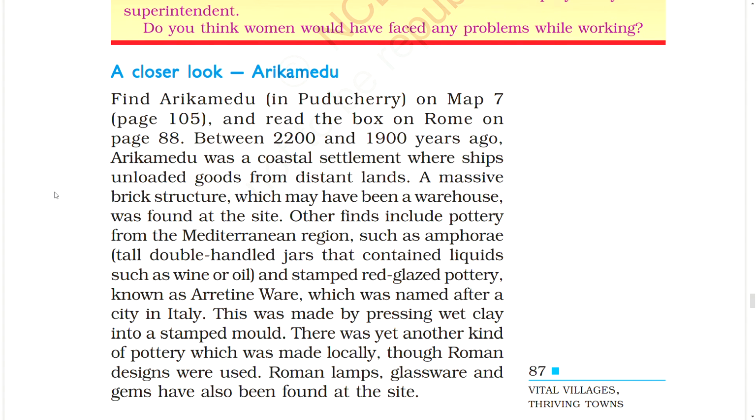A closer look. Arikamedu. Find Arikamedu in Puducherry on map 7, page 105, and read the box on Rome on page 88. Between 2200 and 1900 years ago, Arikamedu was a coastal settlement where ships unloaded goods from distant lands. A massive brick structure, which may have been a warehouse, was found at the site. Other finds include pottery from the Mediterranean region, such as amphorae, tall double-handled jars that contained liquids such as wine or oil, and stamped red glazed pottery, known as Arretine ware, which was named after a city in Italy.